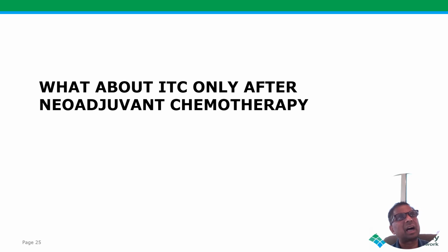So what about ITC after neoadjuvant chemotherapy? That's an area where there is limited data and it is probably controversial, because by true definition, ITC is node negative. But is ITC after neoadjuvant chemotherapy the same as upfront ITC?